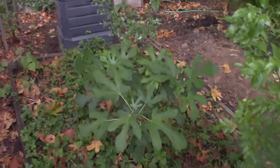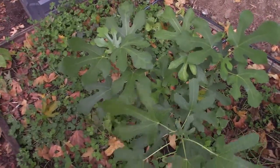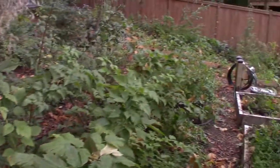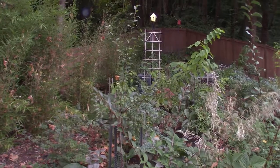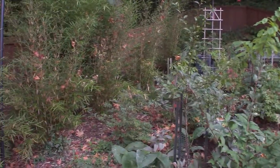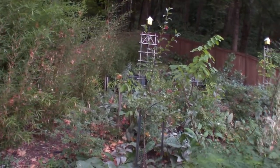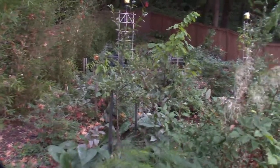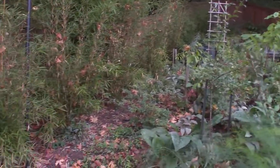A little fig. It's actually put on a lot of growth this year. Hopefully, maybe next year we'll get some figs off this guy. And the other one over there in the other box back that way. We got our pawpaws up there, the big pawpaw and the little pawpaw. Wouldn't really be a pawpaw, that'd be more like a father and a son, or a mother and a daughter, because of the size difference.